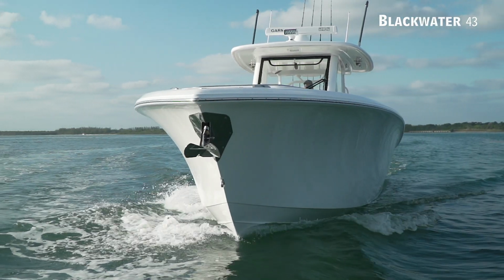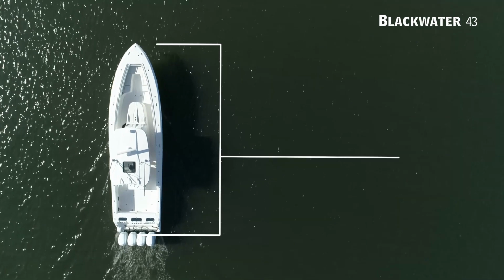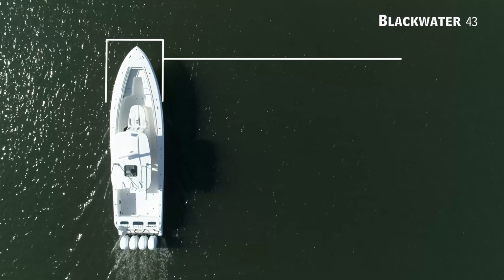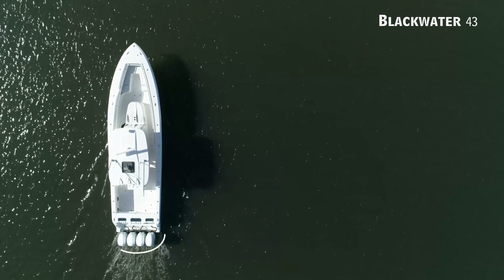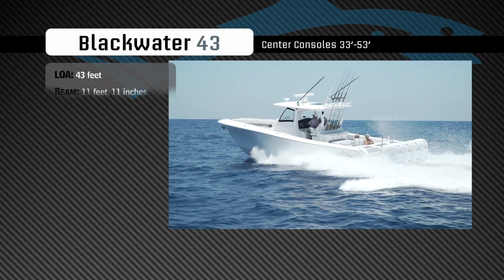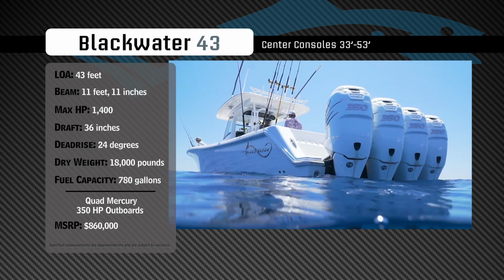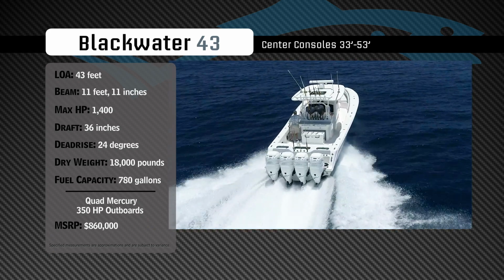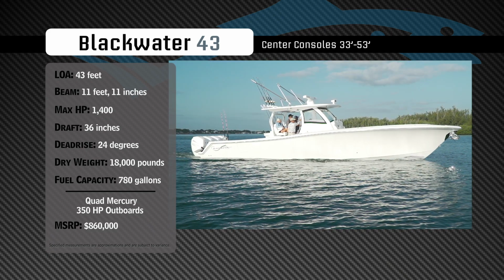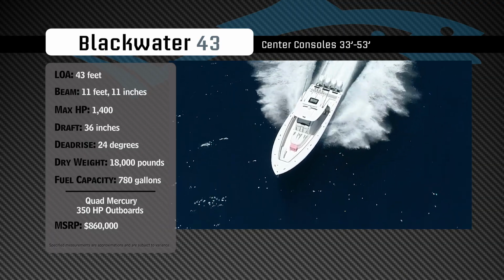Representing the 33 to 53 foot class in the center console category, the Blackwater 43 has an overall length of 43 feet, a beam of 11 feet 11 inches, and a max horsepower rating of 1400. Engineered for hardcore offshore fishing and adventure, she has a draft of 36 inches, a dead rise of 24 degrees, a weight of 18,000 pounds, and a fuel capacity of 780 gallons.